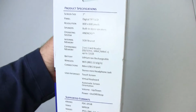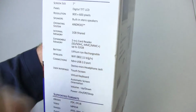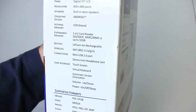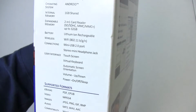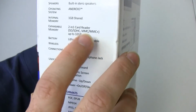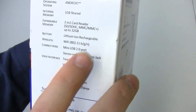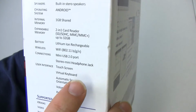Here on the side, we'll see some of the specifications, if you can read that. Screen size 7-inch, 800 by 600 resolution, which is a bit odd on an item of this size. Usually it would be 800 by 480, but I'm not going to complain. It says it has the Android trademarked operating system, 1 GB of built-in shared memory, expandable memory up to 32 gigs with a full-size SD or SDHC card slot. It's actually a 2-in-1 reader, but I don't think I've ever owned an MMC card. It's got a lithium-ion rechargeable battery, built-in 802.11 b/g wireless, and that's, again, another thing that's a little odd to see in a tablet, especially one of this price range.